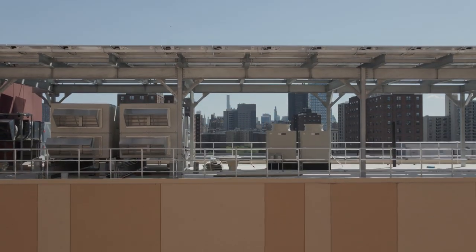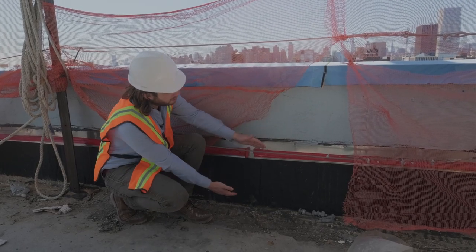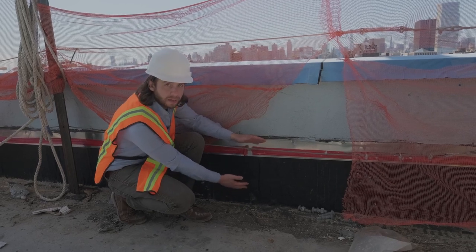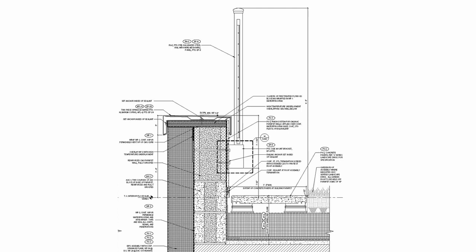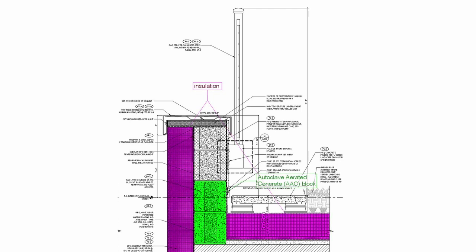We're here on the main roof of the North Building at Sendero Verde to show you the roofing systems that are used to achieve a continuous layer of thermal insulation on the project. By providing autoclave aerated concrete at the base of the parapet walls, we're able to achieve thermal insulation continuity as it wraps up and ties into the roof insulation that will go on top of this deck.